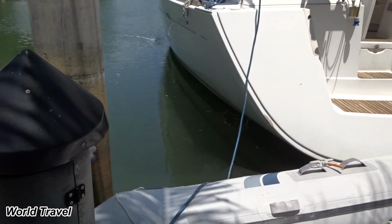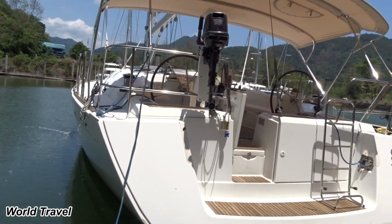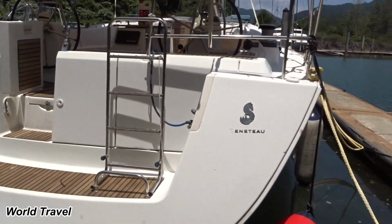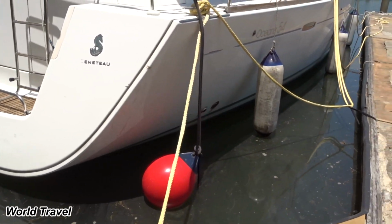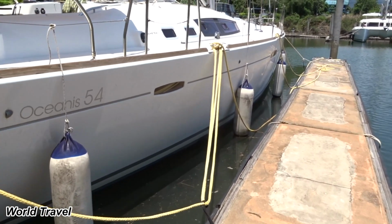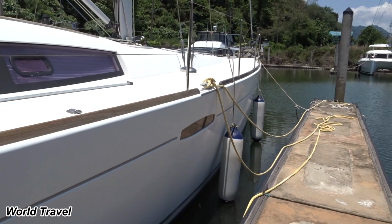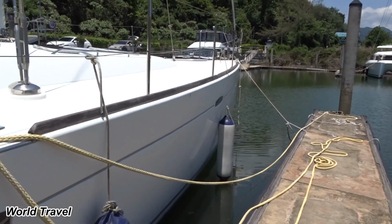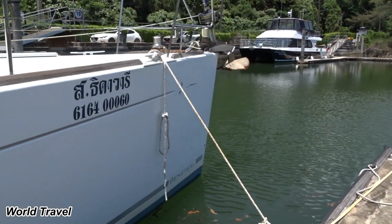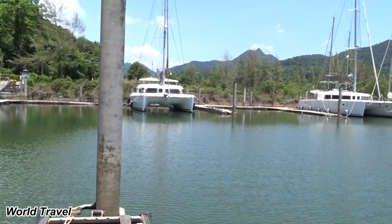Pumping a lot of water out. 3 pumps going on this side. Seems a bit much for a fiberglass boat. As you can see, the water is less than pristine around here. There's the front of the other ones.